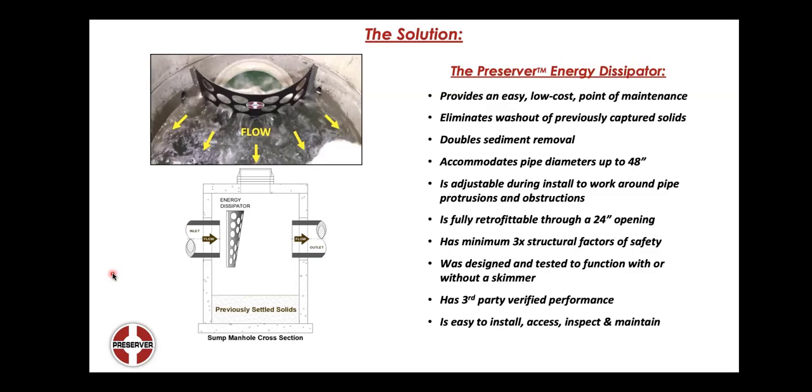When you look at some, whether you call them hydrodynamic separators, some of the other proprietary devices on the market, swirl separators, gravity separators, they're usually always targeting sediment removal. They almost always have a skimming component to it as well, which is usually built in. So the nice thing about the Preserver is that both components work with or without each other. They're designed to work together or alone. So if you feel on your application that you don't need skimming, you don't have floatable pollutants, and you just want to target sediment, you can just pay for an energy dissipator.